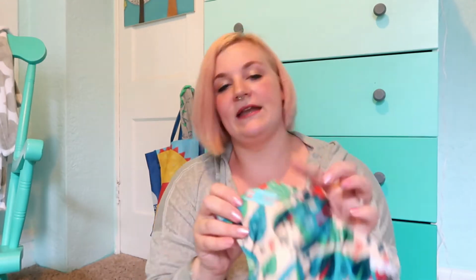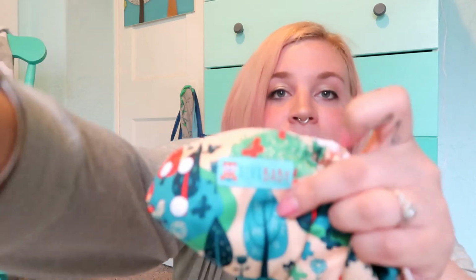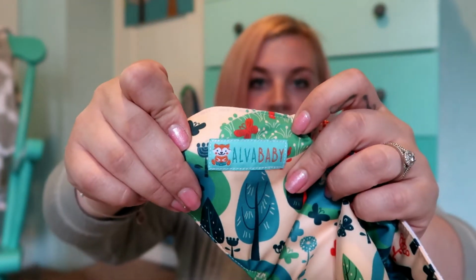I also like the cheap diapers, and depending on why you're cloth diapering, for environmental reasons or money reasons, some people don't like to go the Alva diaper route, and now they're called Alva Baby, and these diapers are like $5 a piece.